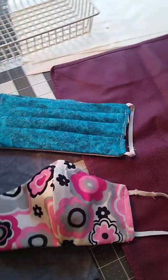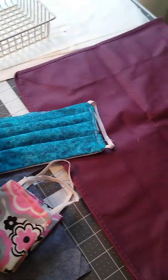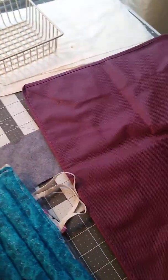Now, there are different types of masks. First of all, there's different styles. Everyone has their opinion about which is best. Honestly, I think it just has to do mostly with the shape of your face and your head. What is most comfortable gives you the best seal. That's great. It's not so much the shape as much as what is the material and what it's made of as to how effective it will be. So whichever style you like is great.